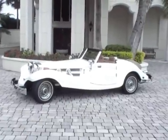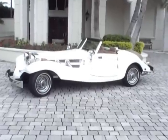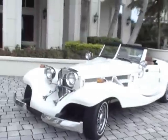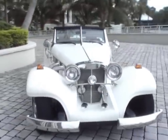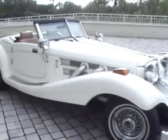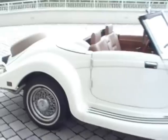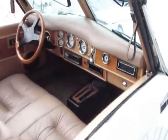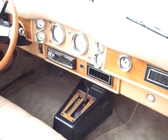It's a 1934 vintage Mercedes 500K. The kit was done by Heritage out of Miami. Car is absolutely gorgeous. Tan leather interior, 20,000 miles, Alpine stereo with a subwoofer system.